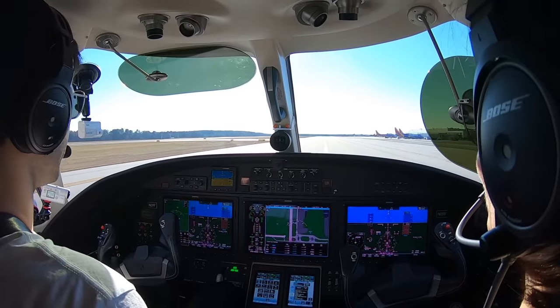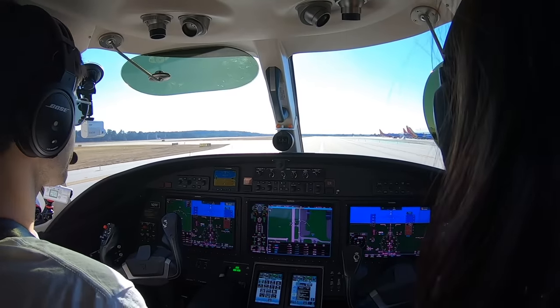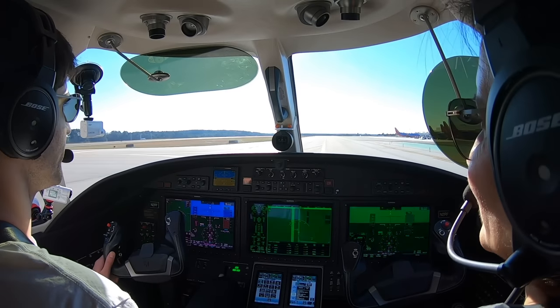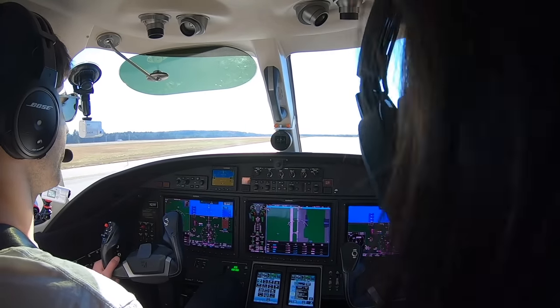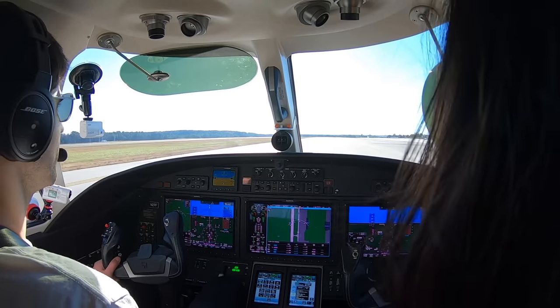So the one thing that's good about second flight of the day is there's first flight items which you have to check. On the first flight of the day, you have to check a lot more things than on the second flight. So second flight, third flight, fourth flight, once you start the engine, stuff moves a lot quicker and you're able to get off the ground quicker.